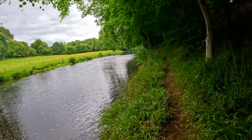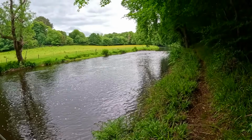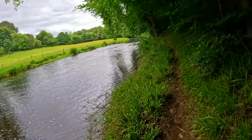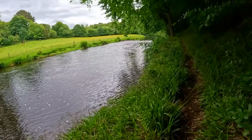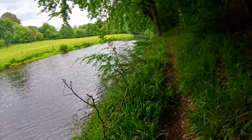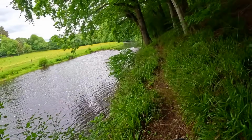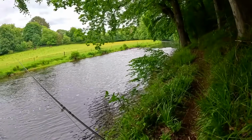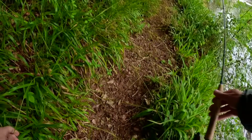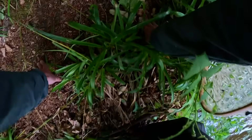Quiet. Then we'll head down onto the steps somewhere again. It's quite deep at the bottom here, no easy wading. So anyway, we'll go down the steps. Just take your time.